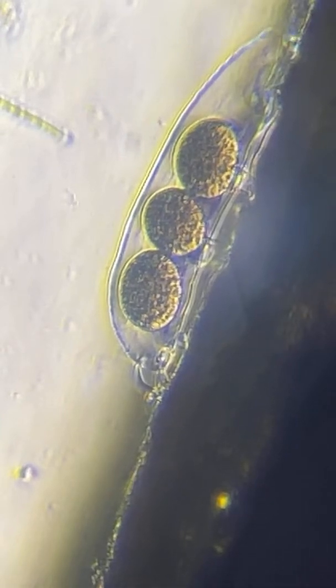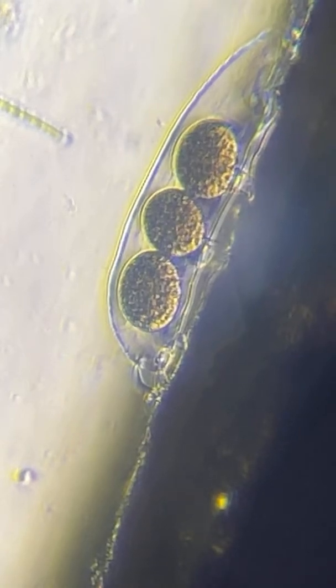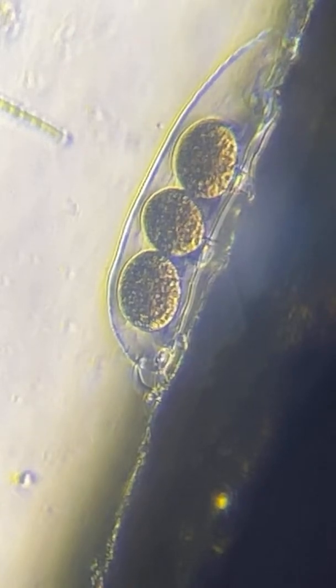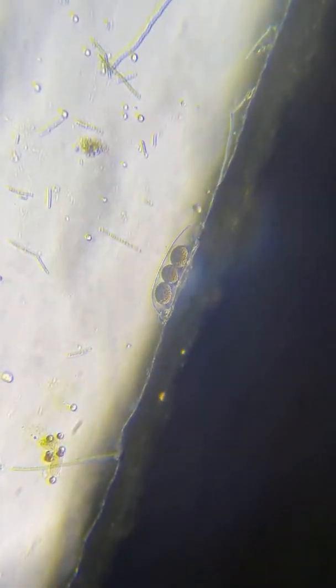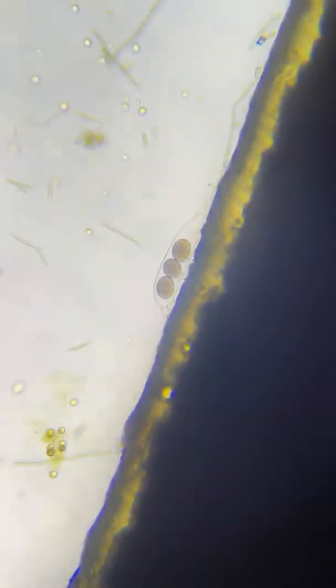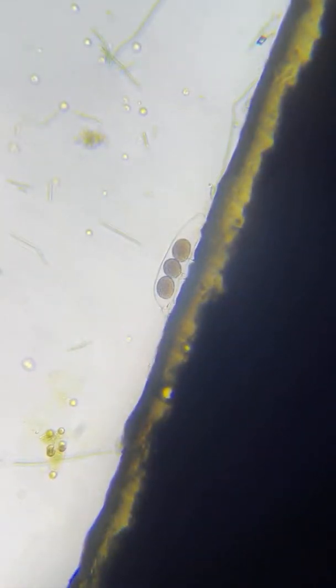So what's really cool about this is a tardigrade, this is how they lay their eggs. They shed their skin and they leave the eggs behind. And if these are fertilized already, they'll hatch in about 40 days. And the good thing about this is, unless I really shake this up, I should be able to follow the life of these eggs. Maybe we'll see them hatch one day. Wouldn't that be something, huh?